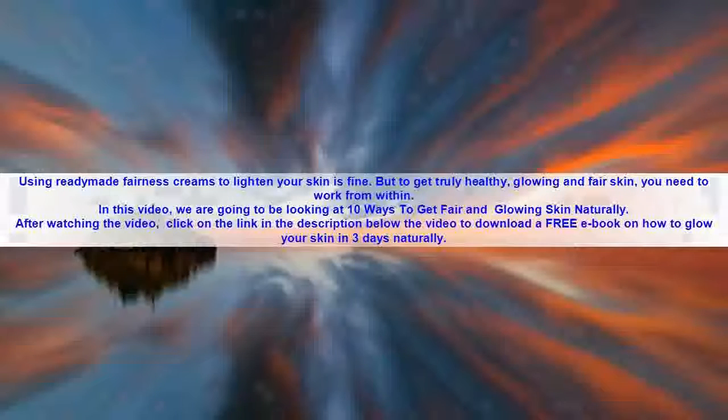Using ready-made fairness creams to lighten your skin is fine. But to get truly healthy, glowing and fair skin, you need to work from within. In this video, we are going to be looking at 10 ways to get fair and glowing skin naturally.